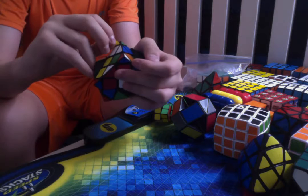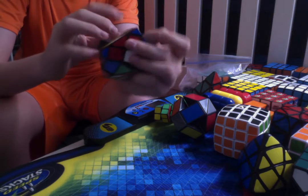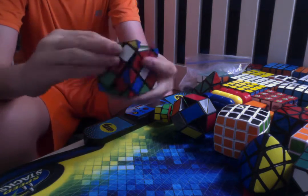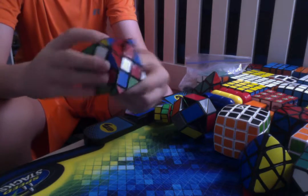This is a Master Skewb. I've attempted to solve this, but I've not been successful. I think it's similar to a Rex Cube, which I've solved many times. I don't remember how to do it anymore. But I have not solved this, and I probably don't really care to.